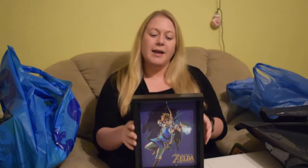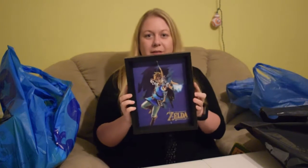My husband actually got me this wonderful painting. Not really a painting, more of a moving lithograph, for my birthday because he knows the way to my heart. So I just wanted to show that there.